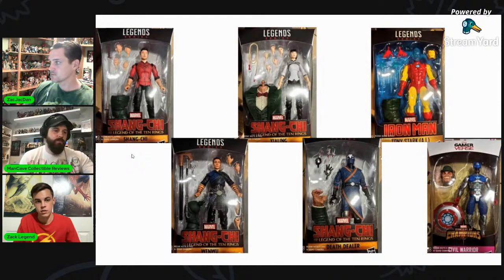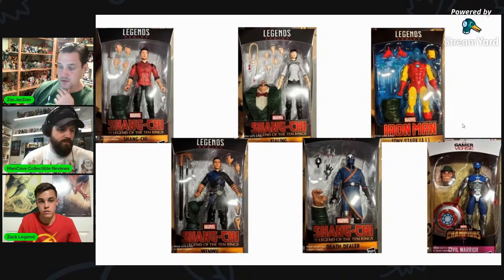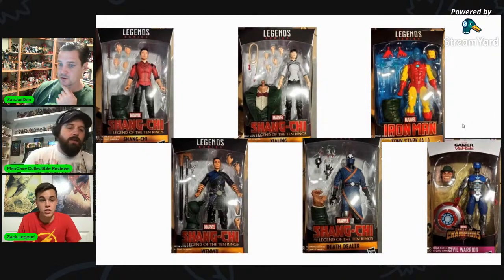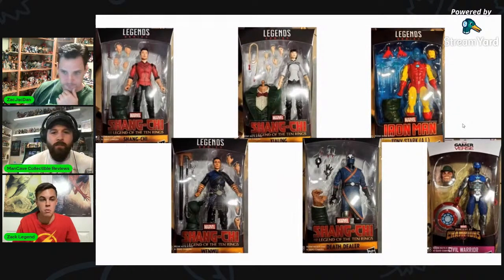But overall, the wave to me just seems pretty weak. They come with a lot of accessories. They do, which is very surprising. But this is probably the weakest wave I've ever seen of Marvel Legends. Yeah, it's not great. And I'm sorry, but the Civil Warrior and the AI Iron Man are just straight repaints. I don't even really care for those that much. Not at all, really. The Iron Man's great for people that missed out on the first one or want maybe that color instead, but I don't know.